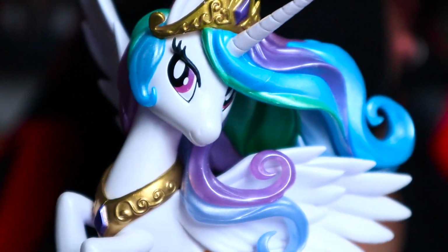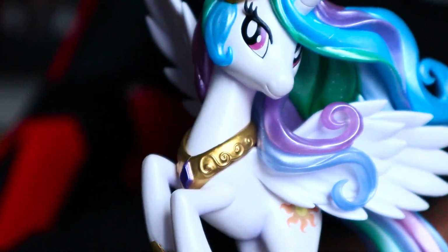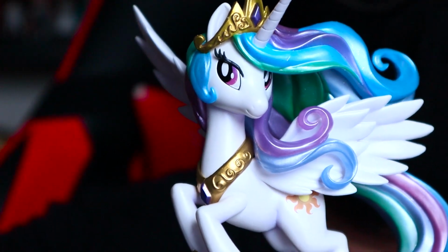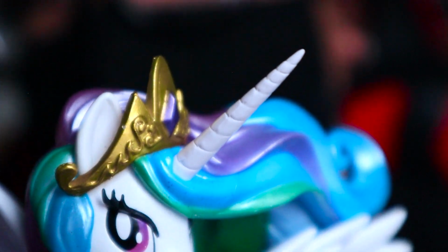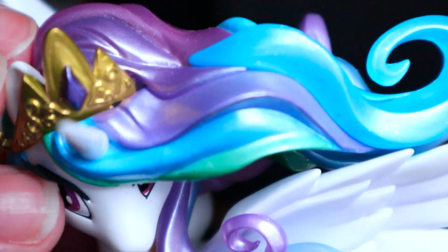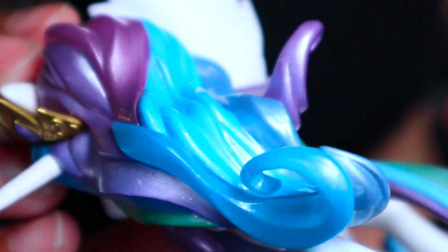So the pony here, let's zoom in and talk about some of the similarities between the pony and her anime waifu counterpart. Just like the anime waifu, her entire body is a pale, desaturated white. It's just all white, right? And then her eyes are also piercing with a nice pink purple pupil. She has the same type of golden crown with the purple jewel. Her hair is very similar as well, multicolored. There's some sparkles and glitter in her hair. It's also wavy as well.